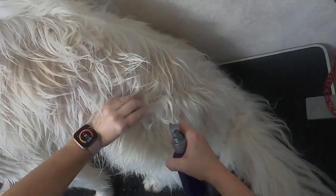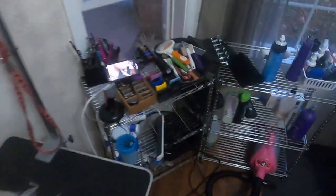Anyway, then I use a Hydra moisturizing conditioner on top of the deshedding conditioner. And then I spot treated the really bad areas with the leave-in mask kind of thing. It just takes like 90 seconds to start working, so I thought I could use it in all the deshedding matting spots. I'll have to get his other side when I turn him around, but that's pretty good for now.